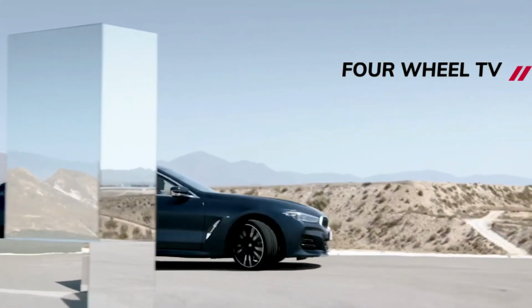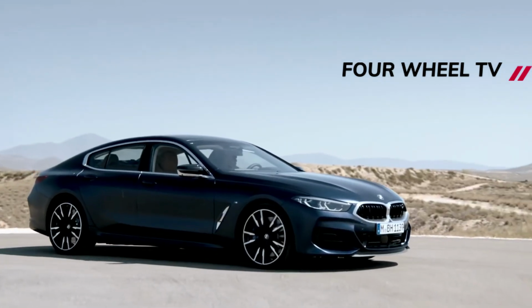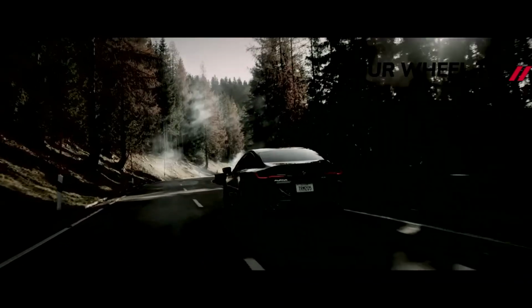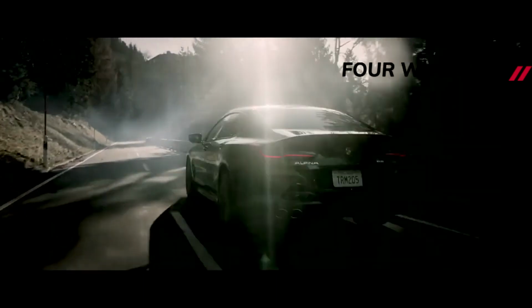US production for the refreshed BMW 8 Series will begin this March, with the entry-level price unchanged from the 2022 model year. That means the 2023 Coupe and Gran Coupe will start at $85,000, which excludes the $995 destination charge. The 2022 8 Series convertible starts at $94,400.